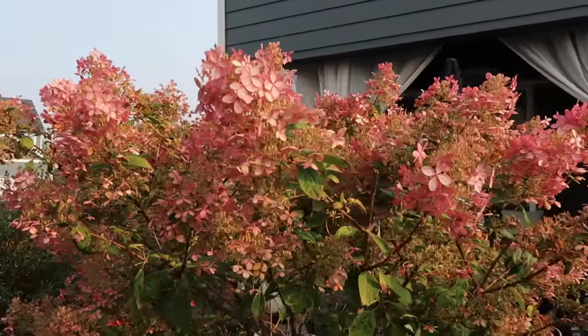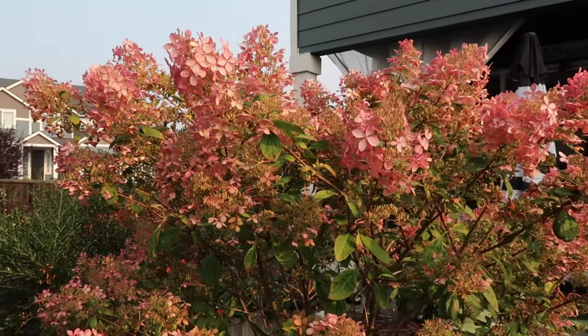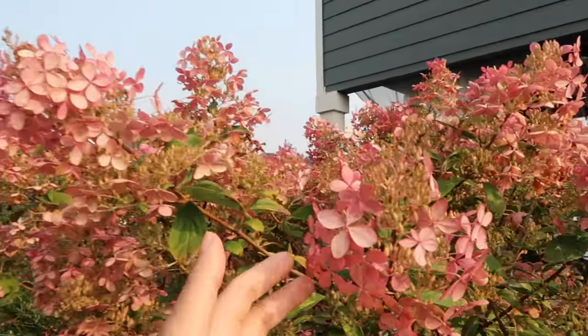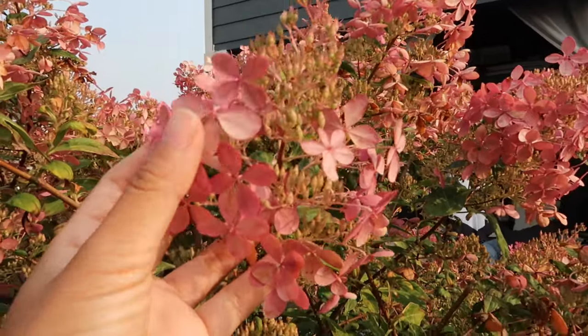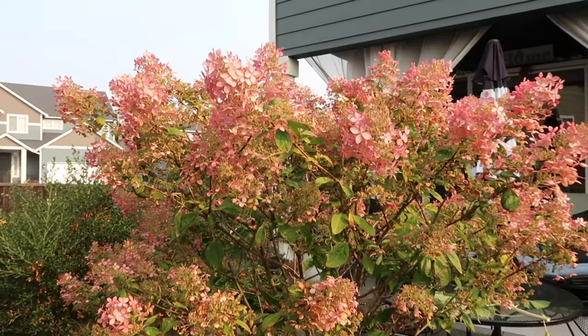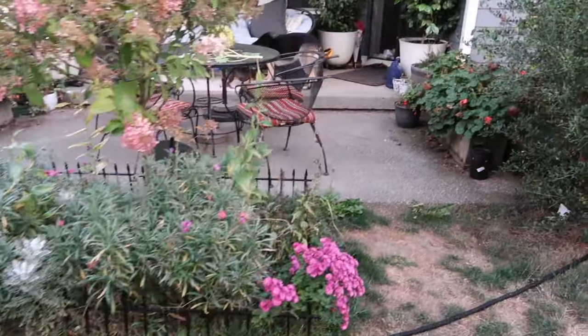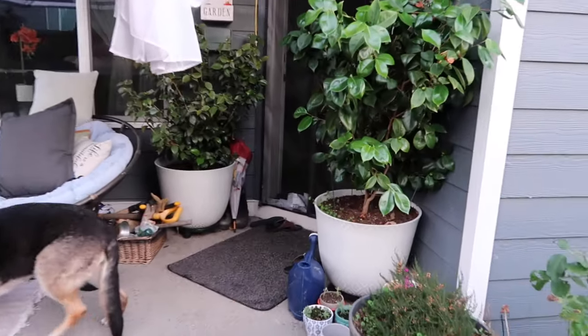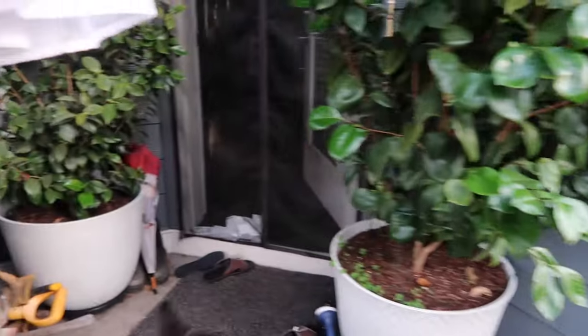And right around late August, September, they will start changing color, and right now it is a beautiful shade of pink like this. So it has a really nice fall display. Let me walk towards my patio because I want to show you my camellias in containers.